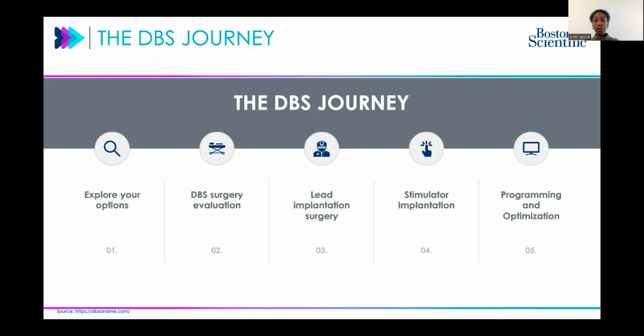The journey towards DBS is actually relatively organized and pretty linear. You would meet with a movement disorder specialist. You think about all of the non-invasive interventions you can do first. And often, while I'm doing this with someone who's had essential tremor for years, I will start the DBS surgery evaluation, which, depending on where you might be, might consist of referrals to neuropsychologists to get a baseline of cognitive thinking and memory, a physical therapy evaluation to score your tremor severity, and then a clearance with your primary care doctor or any other appropriate specialist before you meet the neurosurgeon.